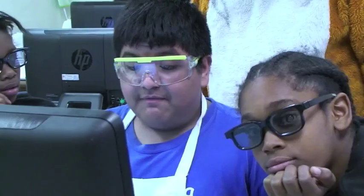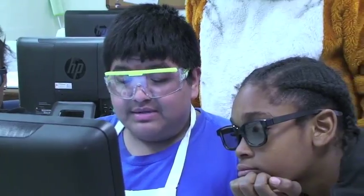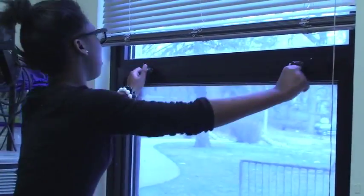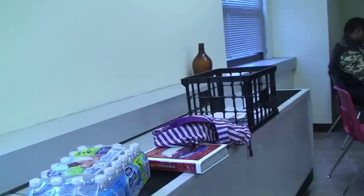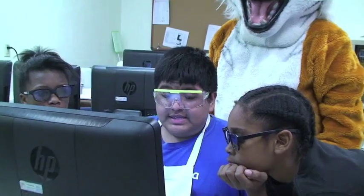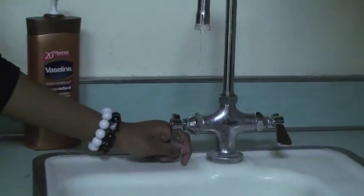The first thing we must do is we must unplug all electronic devices that are not in use. The second is open up a window instead of turning on the air conditioner. Third, in the winter, we can open the shades to allow natural sunlight to heat the room. The fourth one, don't block airflow around vents. The fifth one, close all doors and windows. And lastly, make sure all faucets are completely turned off.